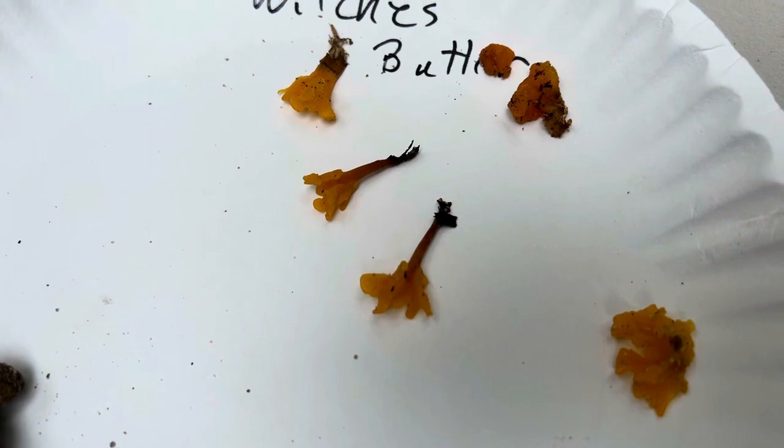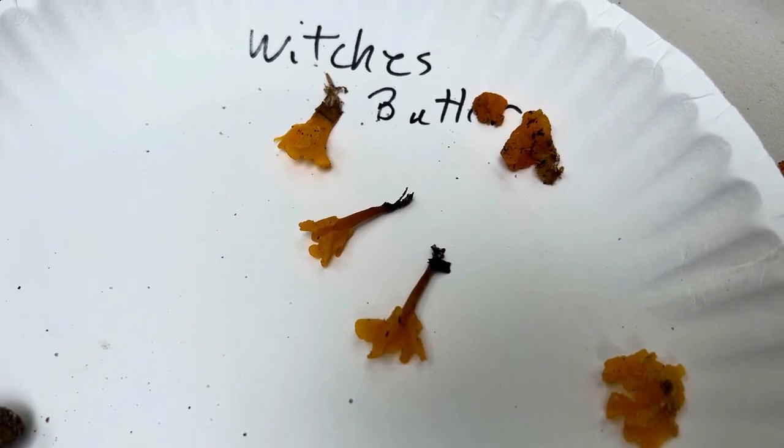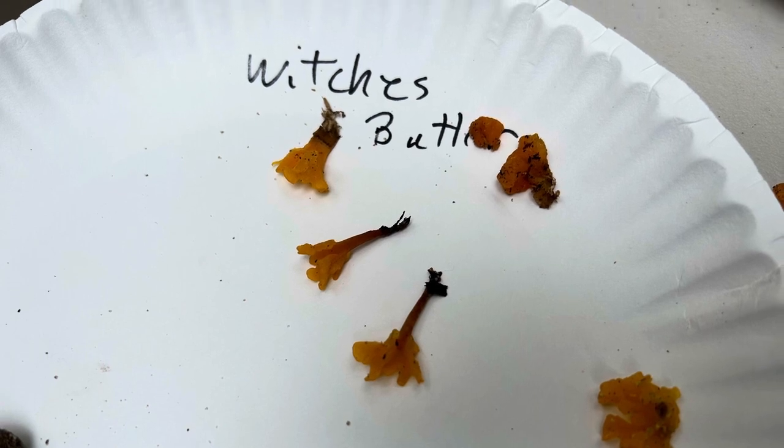And I found some of this witch's butter. It's kind of slimy. And when we came back and we put everything on the plate, she did say that it was some species of witch's butter. She couldn't say for sure which one. This is just a very, very interesting class, and it's so hands-on. That's what I love about this class.